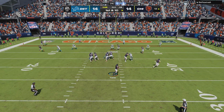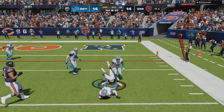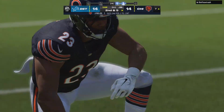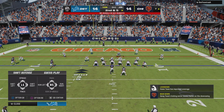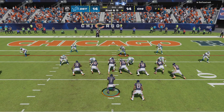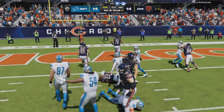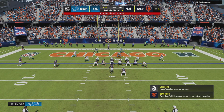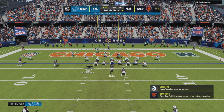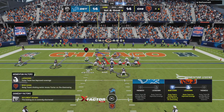On first down, Fields. They'll check this down to Jackson. And here he'll get it down to the 7. And they're going to hurry back to the line now. On second down, Johnson. And he's able to get it down to the 2-yard line. A 5-yard gain on the play. Now they'll send a tight end in motion left.